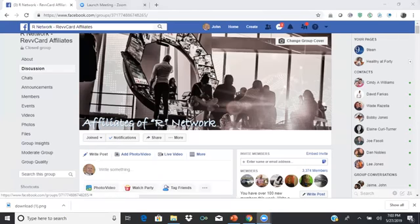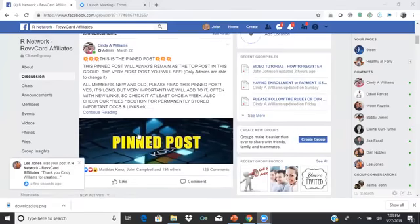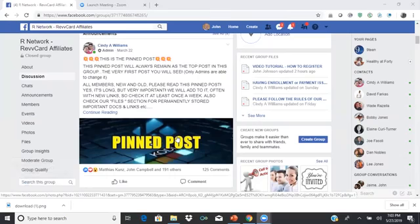Really quick, if you look at it here, you can scroll down, and there's a pinned post. A lot of people ask me, where's the pinned post? Pinned means it's basically pinned. If you think about pinning something onto a board, it's just stuck. It stays there. So the pinned post will always be the top post on the page.